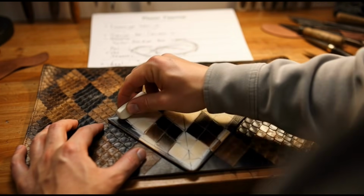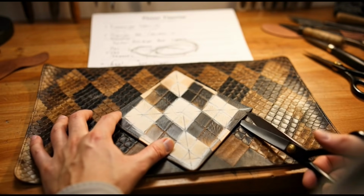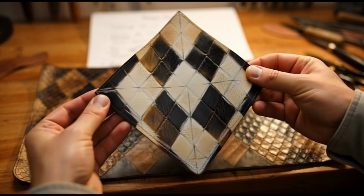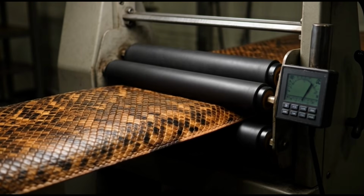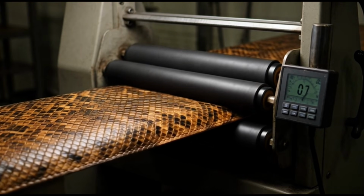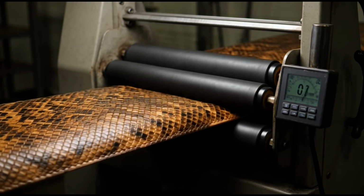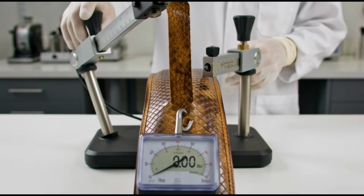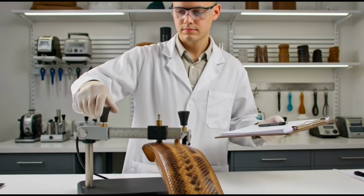Bespoke requests for python leather are our specialty. No two exactly alike. Uniform thickness of python leather is crucial for elegant folding and stitching. Independent audits confirm our python leather craftsmanship meets global standards.